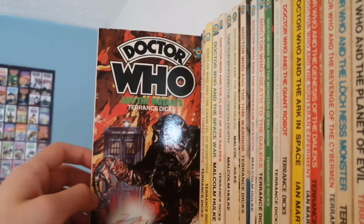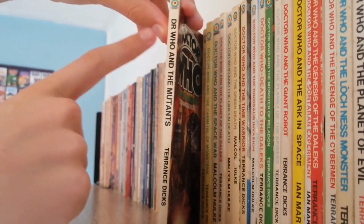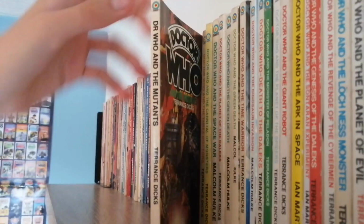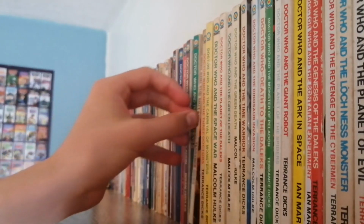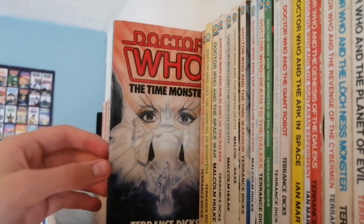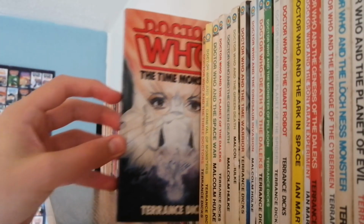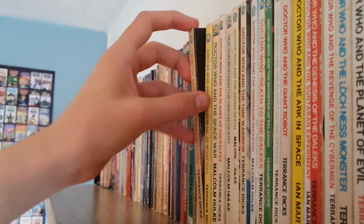Next up we have The Mutants, again a pretty poor story. It's the only Target book to have sort of DR Who on the spine as opposed to Doctor Who, which is very odd. The Time Monster, again, such a lovely book. It's in pristine condition and it has a lovely, interesting cover. It's a very underrated story as well.